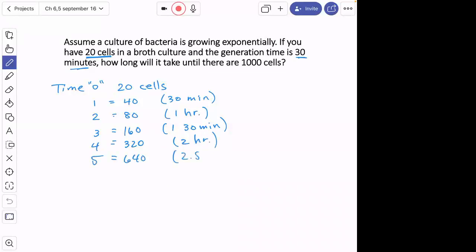640, 2.5 hours. 6 generations, that's going to be 1,280 cells. All right, so we wanted to know how long it will take until there are 1,000 cells. That's 6 generations or 3 hours, right? So you can just think through that by doubling your numbers every time.